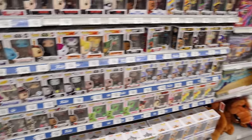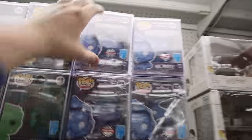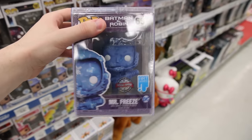And then as we get a little bit farther over, I'm seeing a lot of the ones that we see pretty much all the time, but I think in the art series section, yes, they did. They got a new one, the Mr. Freeze, and I don't know if I'm gonna grab this one today, but it is pretty cool to see, and if you guys wanna check it out, here he is.